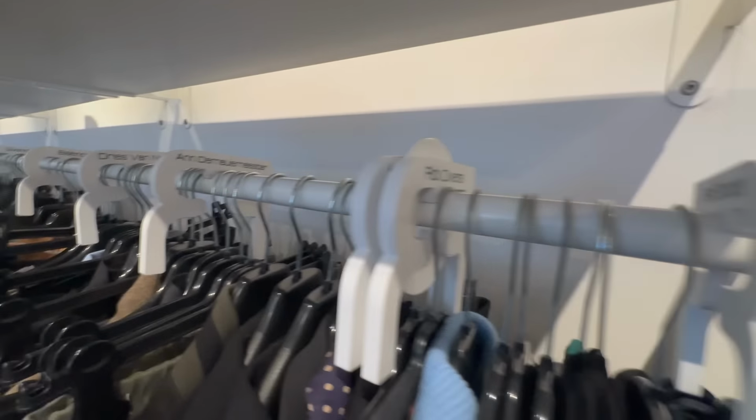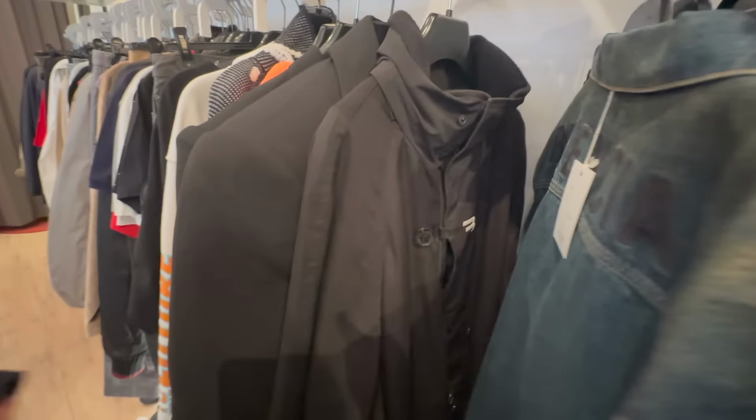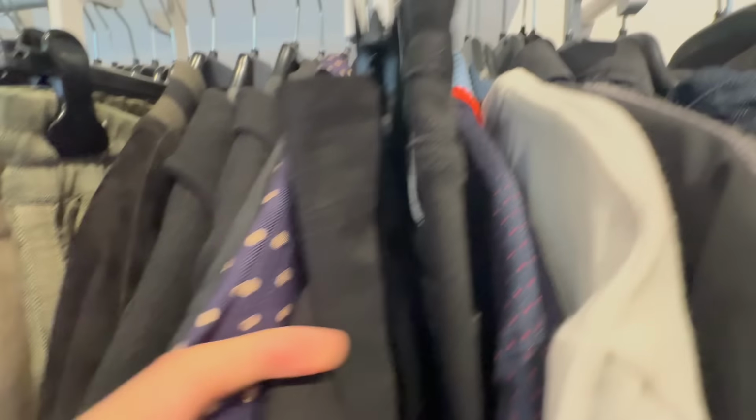Margiela, Rick, and Neil Meester, Balenciaga. What's the price on that one? Just $5.50. That one's actually nice. $5.50. I mean, lowball. This one's cool. That's some good brands. Where they have them, Rick. A lot of people in the store. It's cool to see. That one's nice.